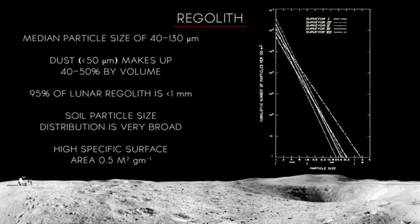The graph shows the variation in the nature of the regolith at various landing sites, in this case, Surveyor landing sites. You don't need to take away real detailed specifics on this, but it's important to recognize that the regolith isn't the same all around the moon. As the surface gets older, in other words, it's been exposed at the lunar surface for a longer period of time, it changes grain size, it changes character. So every landing site will be slightly different.